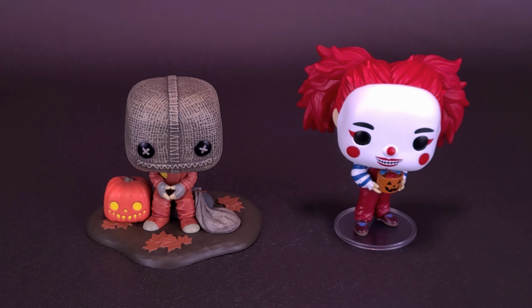I think, was it last year or the year before? Maybe it was last year. This is the Funko Pop of Sam. Fittingly enough, of course, pulling it from the same movie. Sam here was the exclusive because he's sitting down with his bag, waiting just for trickery to happen. And of course, he does have the little pumpkin next to him.